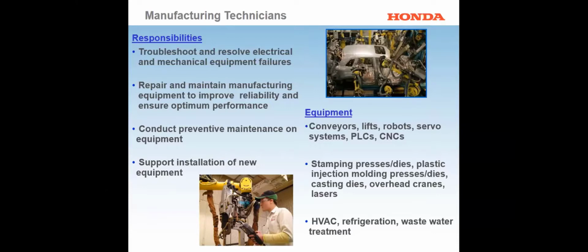So we also have on-site facilities at all of our manufacturing places. So that includes HVAC, refrigeration, wastewater treatment. So that career path is also there.